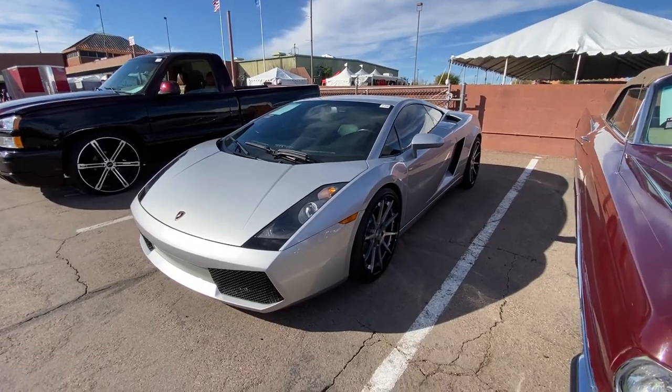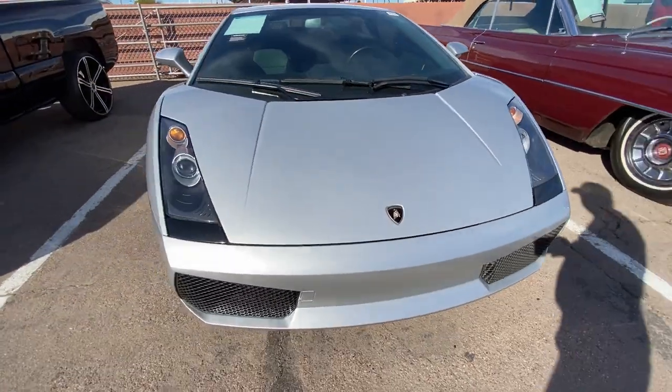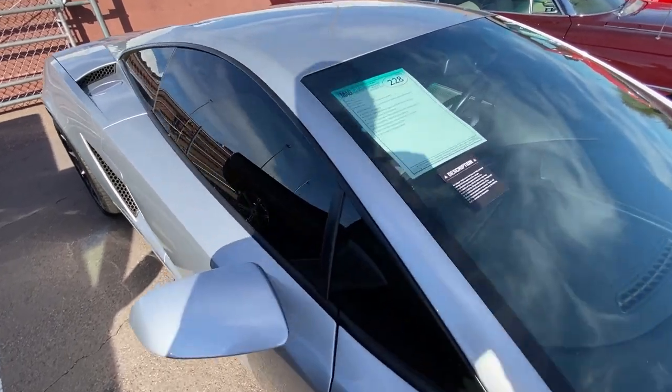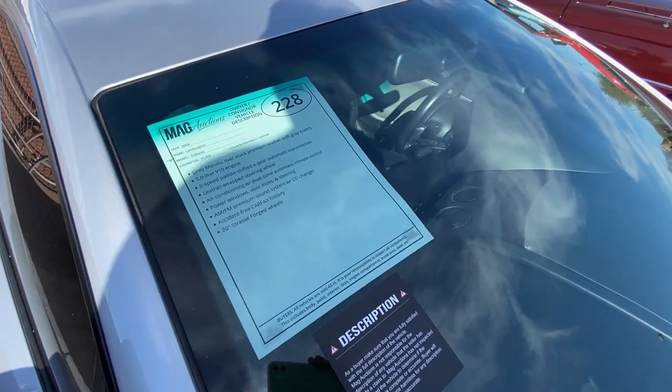So, here's a Lambo, as they call it. Take a look as we roll it away. All right, 35, now 36. Carry's got to be 36. Yeah, at first glance, it looks to be in good shape. An '04 Gallardo, 31,000 miles.